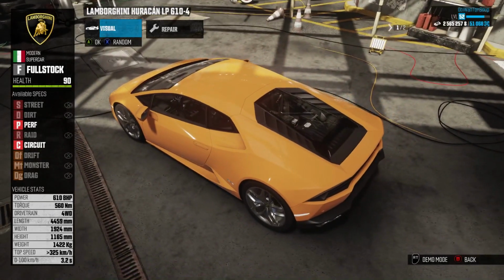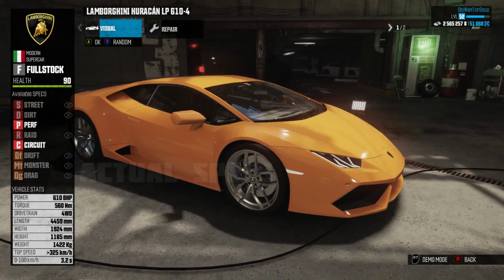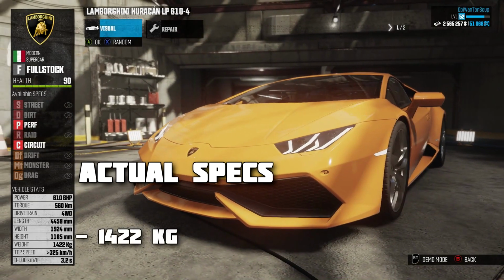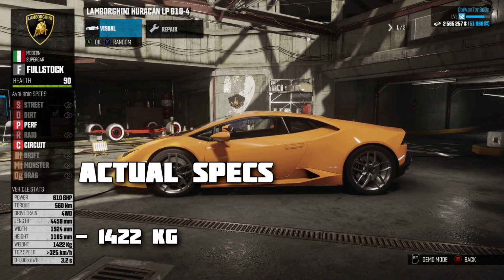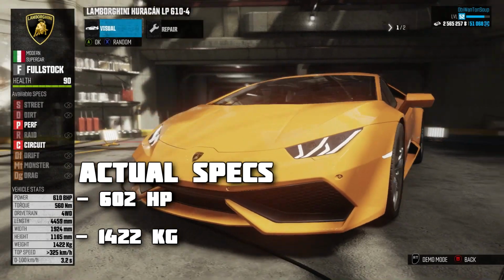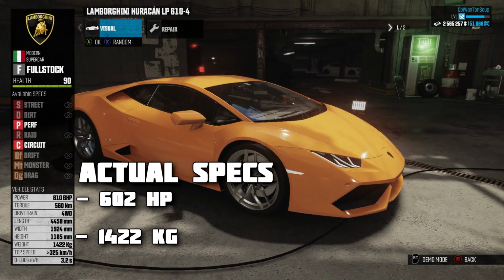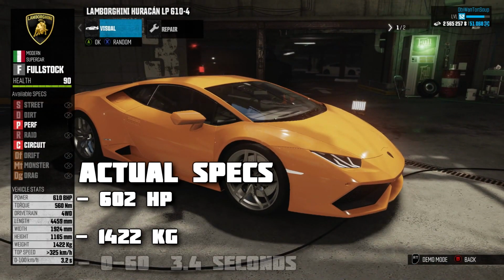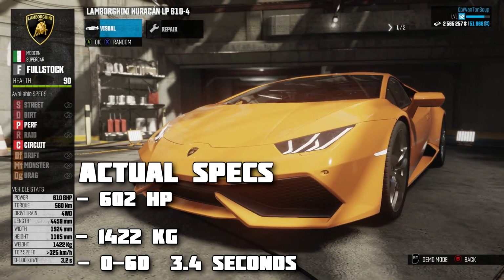This thing combines carbon fiber with aluminum and comes with a weight of 1,422 kilograms. And so this thing can produce 602 horsepower and 413 foot-pounds of torque to all wheels. And of course, you got the top speed of 323 kilometers an hour and 0 to 60 in 3.4 seconds. So let's take this thing and customize it.